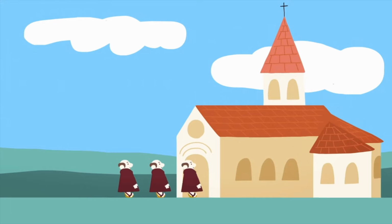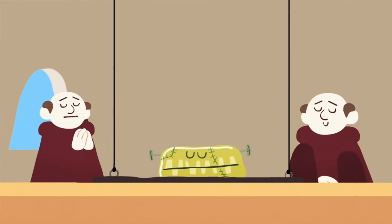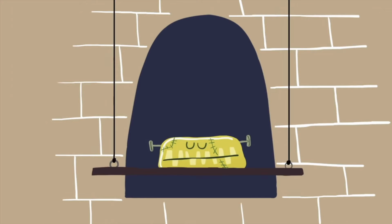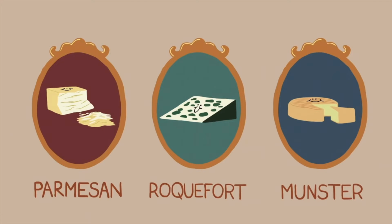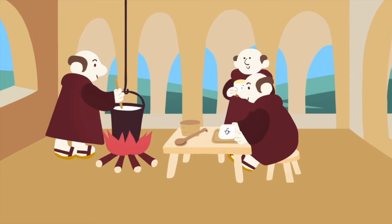In the hundreds of Benedictine monasteries scattered across Europe, medieval monks experimented endlessly with different types of milk, cheesemaking practices, and aging processes that led to many of today's popular cheeses. Parmesan, Roquefort, Munster, and several Swiss types were all refined and perfected by these cheese-making clergymen.